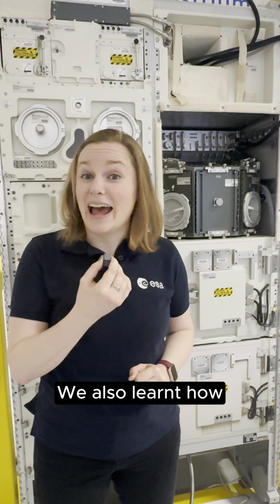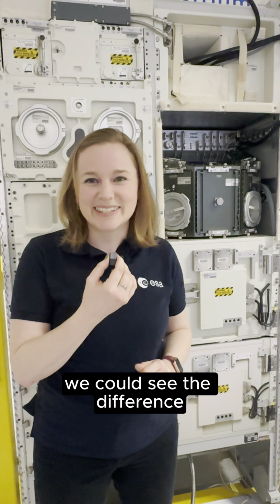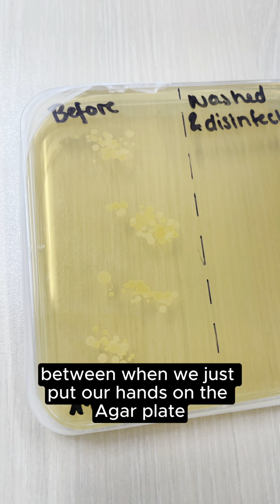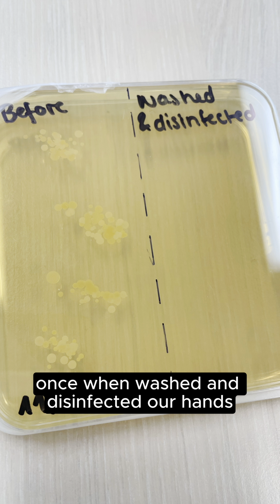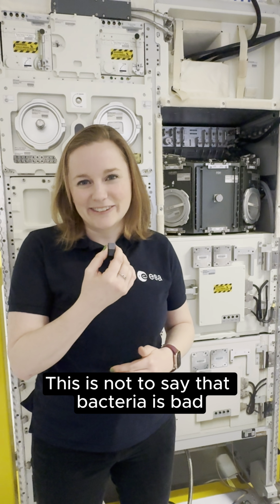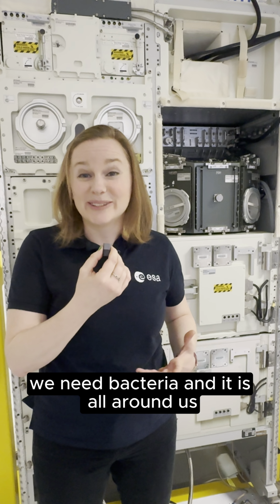We also learned how important it is to wash your hands. We could see the difference in bacteria colonies between when we just put our hands on the agar plate and then afterwards once we'd washed and disinfected our hands. This is not to say that bacteria is bad. We need bacteria and it is all around us.